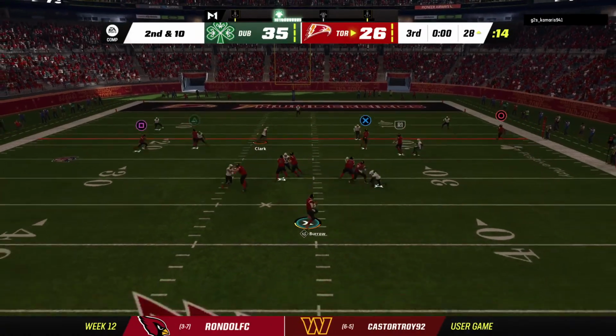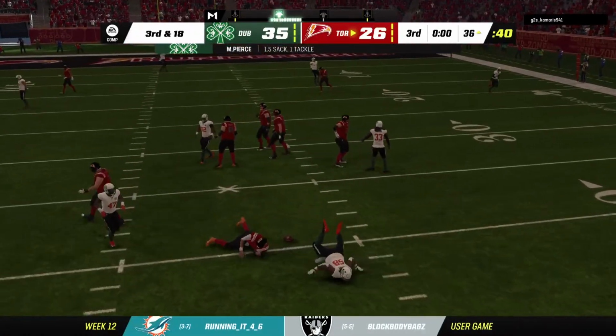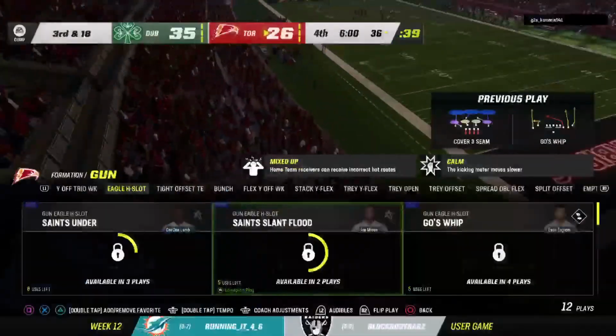To throw once more on 2nd and 10. Burrow. And he's going to lose yardage here, as they will switch ends as time has run out on this.